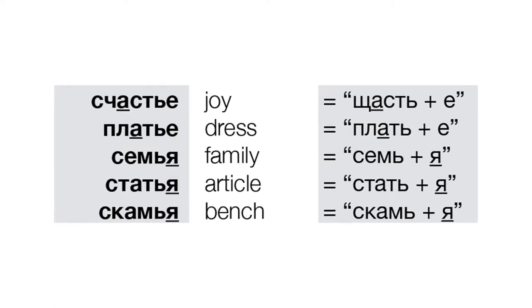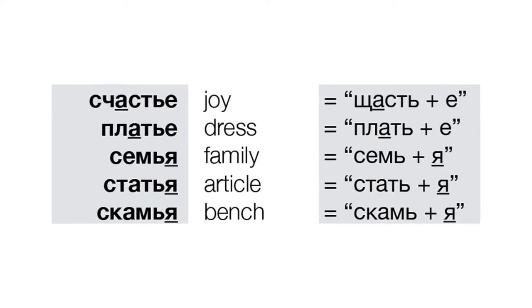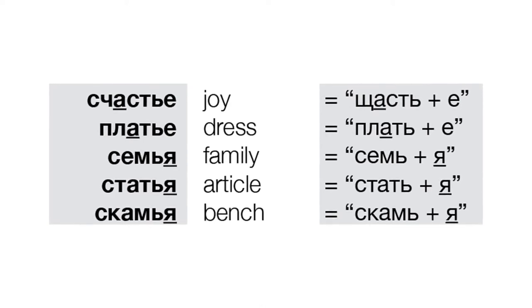You can start by splitting the word up completely into two components and then trying to bring them closer and closer together so that you get what sounds like one word, platye. Платье, платье, and compare that to платье, платье, right? That's what we'd get if we were simply writing T followed by the «е».